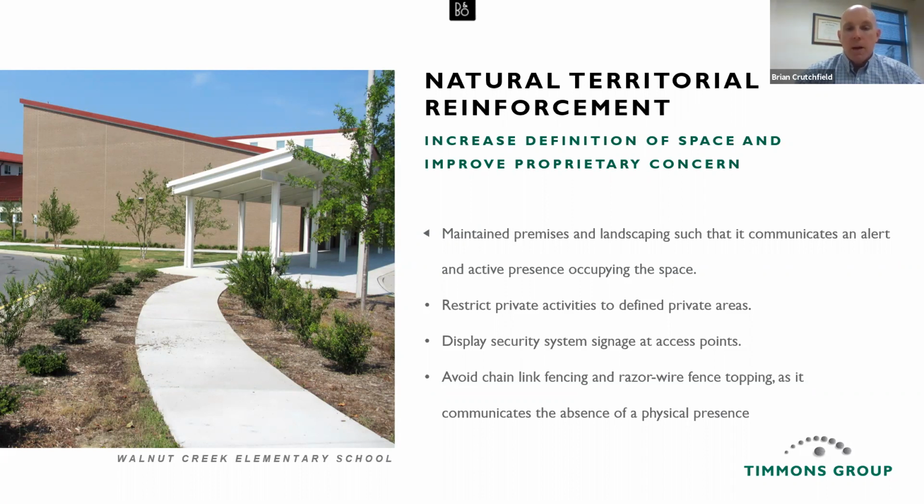We want to restrict private activities to defined private areas. So if we're going to have a courtyard or an outdoor classroom space, we want to make sure we define those as private areas that we're not inviting the public to come up to and engage with. Security system signage at access points can be a deterrent as well. They know that they're being surveilled, or they know there are cameras around. That is always a good deterrent.